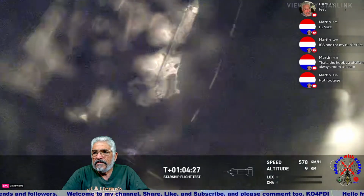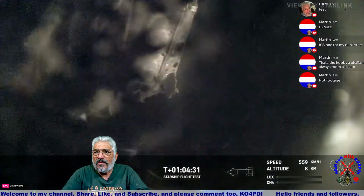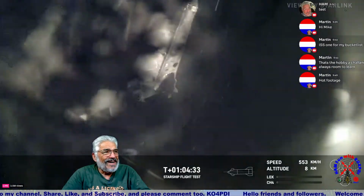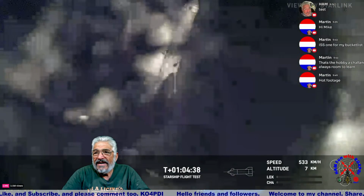Okay, we can see that flap actuating. 9 kilometers above the Earth. The flap looks kind of toasty. Starship is passing through 10 kilometers altitude. Okay, the next milestone.